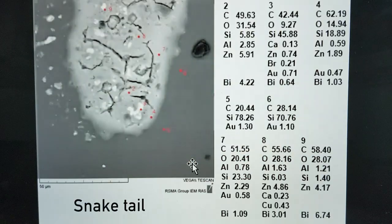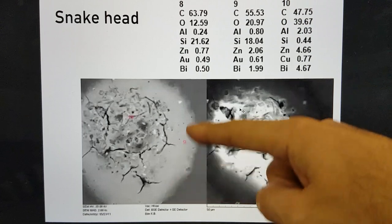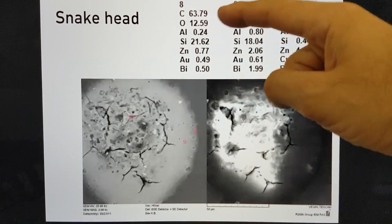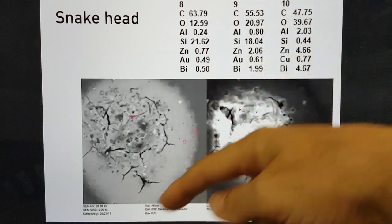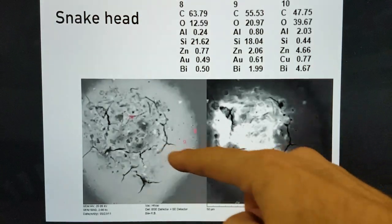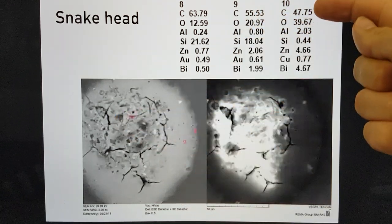And so here we are looking at the ring, and you can't see the ring here so much. So this is the gold area, and this is the actual edge of the ring, and it's defined by 8. And so 8, you can see that there, is 63.79% carbon. So the actual ring that you see here, this bright ring here, is mostly carbon. And then as you come in to 9, it drops and the oxygen content goes up. And then as you go to 10, it drops again.